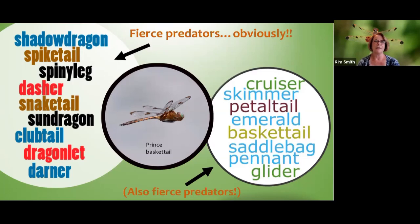And the picture on this slide is a Prince Baskettail. The reason I'm showing him here is because I'm just proud that I got a picture in focus of him flying, because this species does like back and forth patrols on the edge of a pond. So you have to kind of gauge where he's flying and manually focus and try and get a fast shot off. So I just wanted to brag about that little picture.